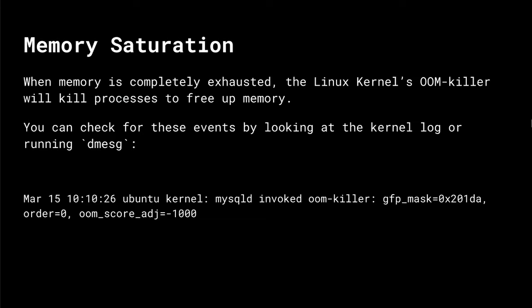Now, what happens when you completely run out of memory? Like, you can't give any more. There is a subsystem of the Linux kernel called the OOM killer, and it will run when you run out of memory. And it has its own little algorithm and scoring and weighting, depending on how it's configured, and it will start killing off stuff to free up memory.